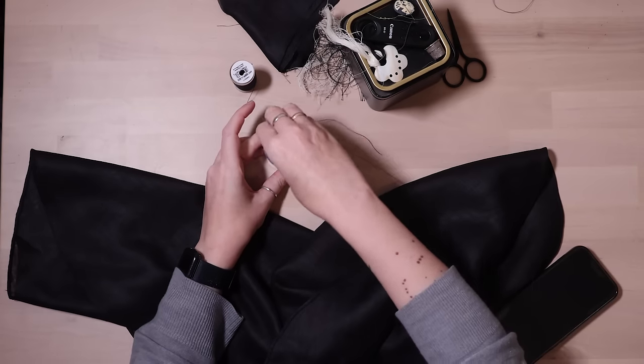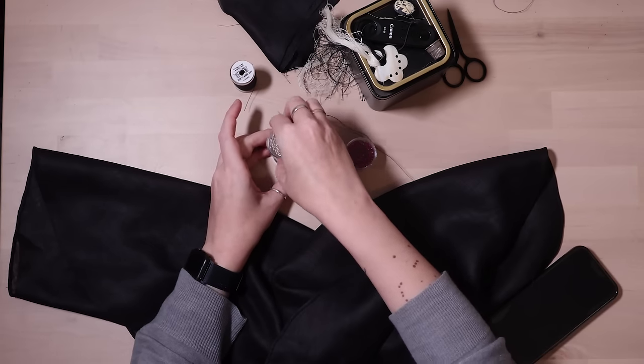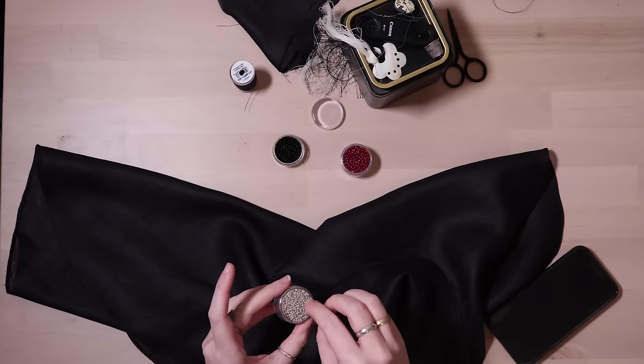I'm using the same basic beading pattern for this veil as the last veil that I made. I'm just changing the colors to match my heraldry. So it'll be 3 silver beads, 1 black bead, a bigger red bead, and then 1 black and 3 silver again.